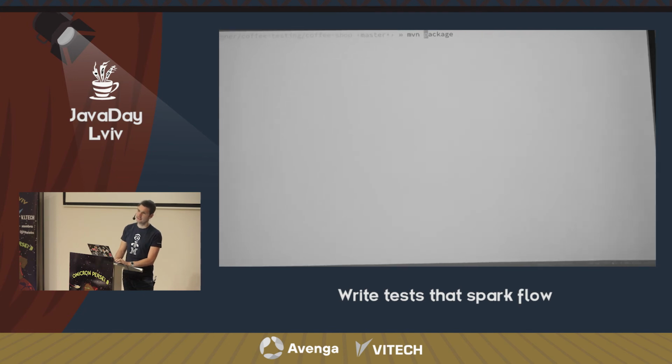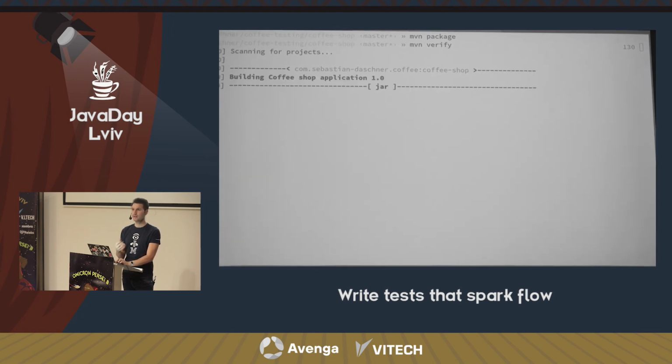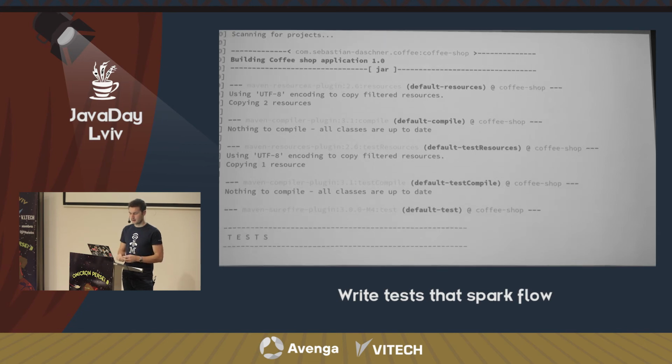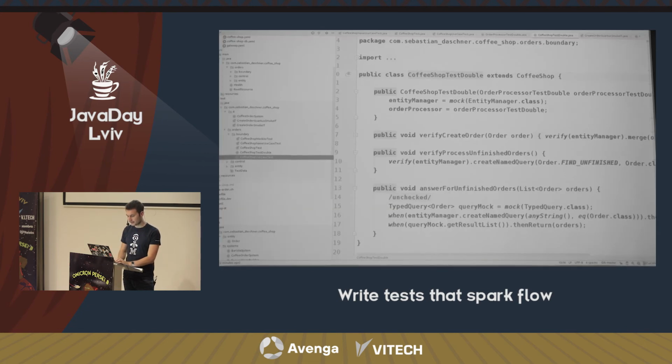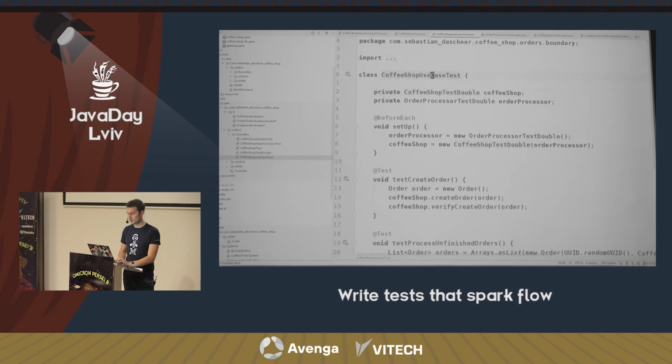A lot of people would say clean is unneeded. You can run Maven package. You can run Maven verify, same outcome. And that will build your application, it would package it, and it would run the unit tests or surefire tests. What is a surefire test for Maven? That is every test that ends with test, T-E-S-T, like this. That will be executed, coffee shop use case test.